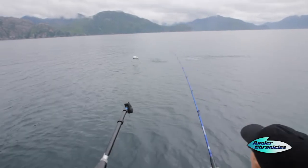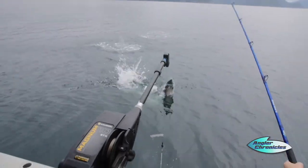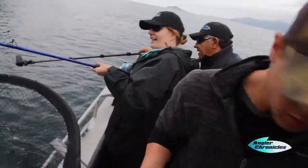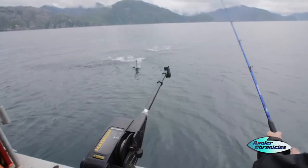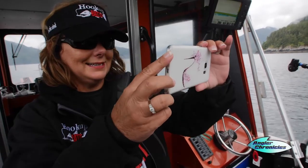You just jumped. Oh, see the jump? Oh, it's jumping, going nuts. Easy. Okay. Hey, hold on. Oh, nice. It came out of the water and did this like 4 times and then ran straight for me. It was amazing. This is why you come to British Columbia.